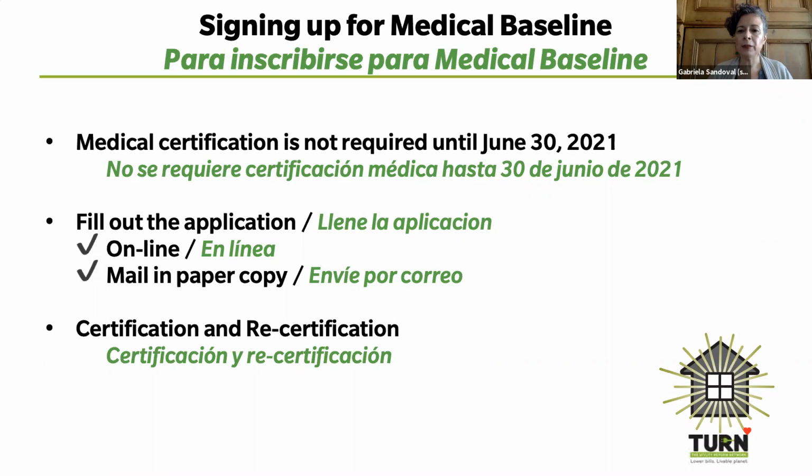Okay, there's a couple more details here. One is that if the customer's medical condition is permanent, then the customer will need to self-certify for medical baseline every 2 years in order to stay on medical baseline. If the customer's medical condition is not permanent, the customer will need to self-certify every year, and a new application, including a medical practitioner's signature, will be required every 2 years.